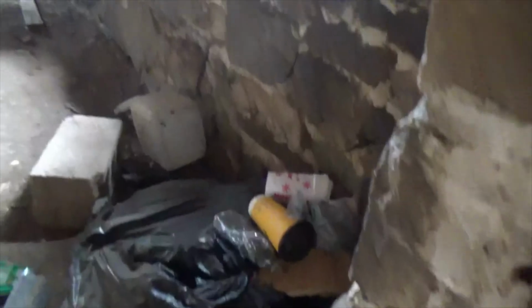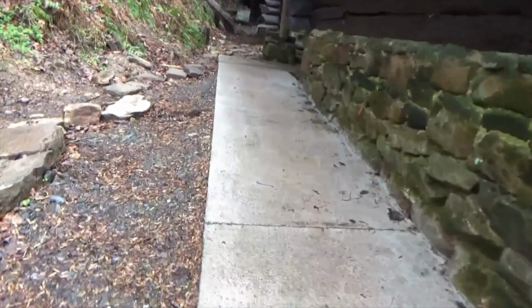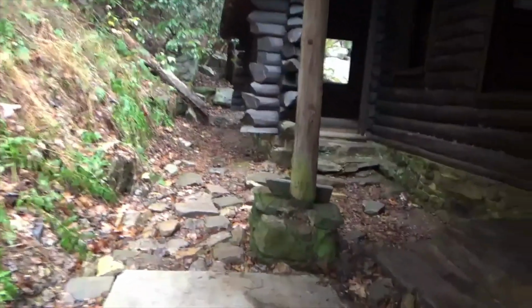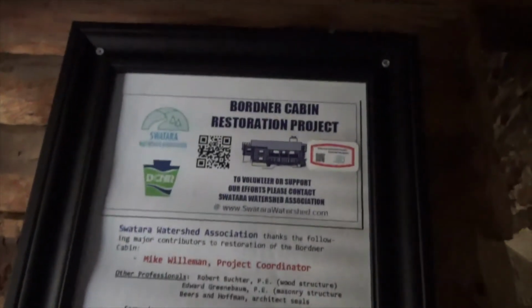This is a cellar. And there's trash. God damn it. I mean, electric stuff hanging. Tarps. What's going on? Let's check this out up in here. Looks like somebody's been keeping it up because there's new concrete. What do you think? Here it is, restoration project. Fantastic.